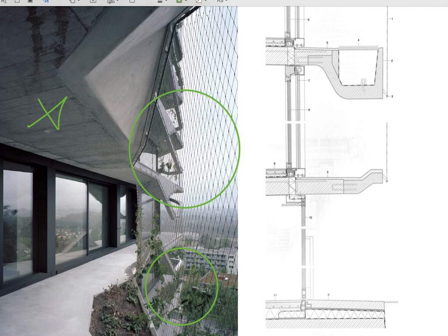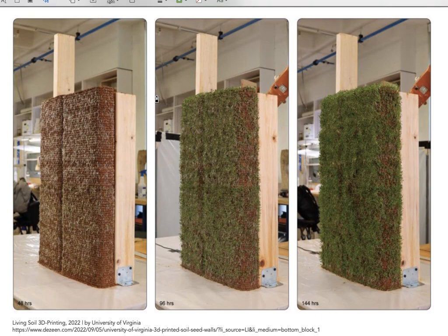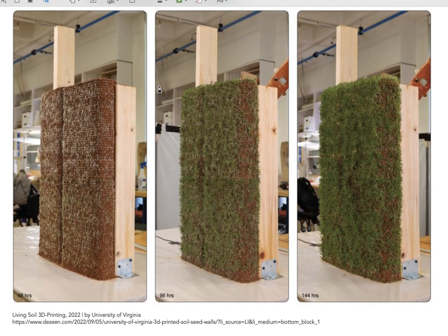And then last but not least, who knows what the future will bring. This is an example of some of the research that is happening at the University of Virginia at the moment. I would assume many universities are looking into similar technologies, and they are looking at 3D printing what they call living soil. So here's an evolution of 48 hours, 96 hours, and 144 hours.